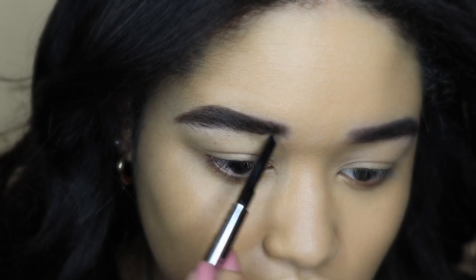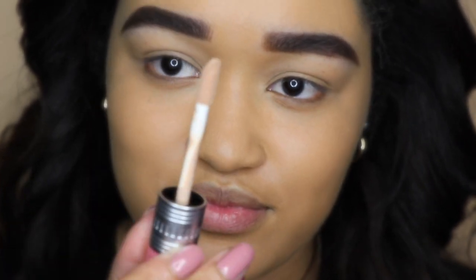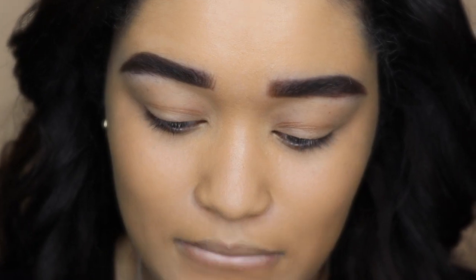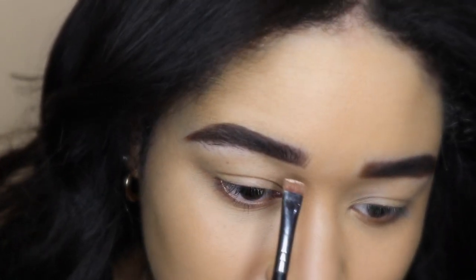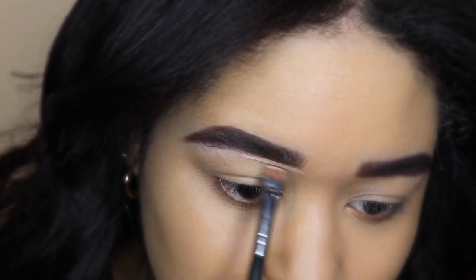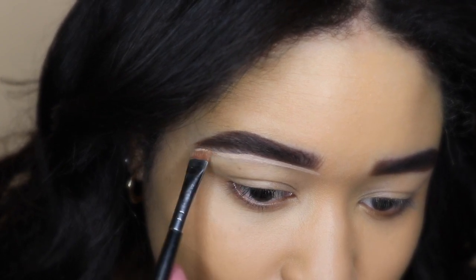Next, after I'm done filling in my brows, I'm going to go with this Benefit Cakeless Concealer. What I like to do after filling in my brows is go with a concealer, and I'm using the color number 4. I'm going to go underneath my brows, making sure that everything looks super neat and that my brows are more defined.